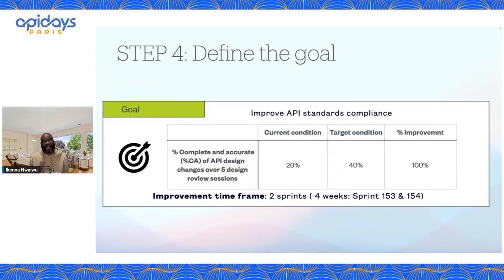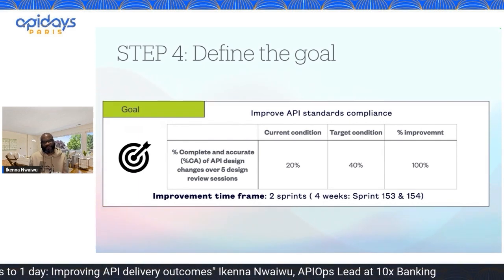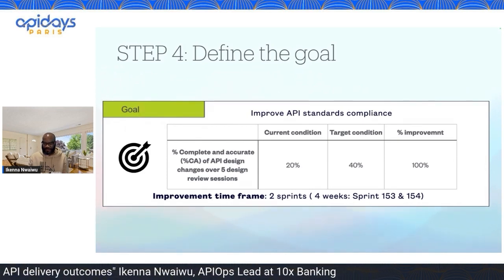Step 4, following that, having defined the problem, is to define the goal, to specify the metric you want to use to improve your API process. For example, if that's API consistency, it's coming to agreement on what metric you'd like to use to define that improvement, describing what that metric is today, what you want it to be with the improvement. Say you're looking for a 10% or 20% improvement, or whatever that is, writing out the current condition and the target condition goal and the time frame for which you want to drive that improvement.